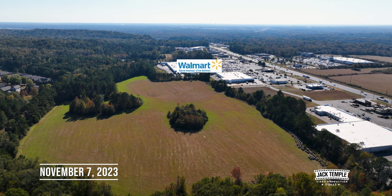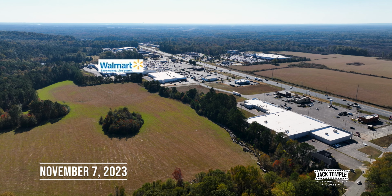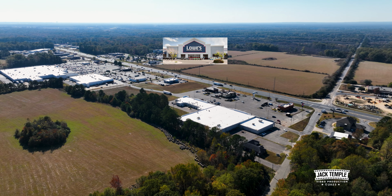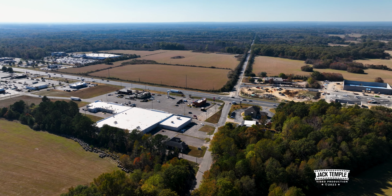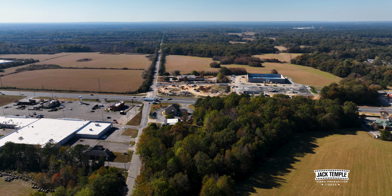Today is November the 7th, 2023, and I've had several people ask me about the construction progress on the Publix up in Wetumpka, Alabama. It's located on Highway 231 and Fort Toulouse Road.